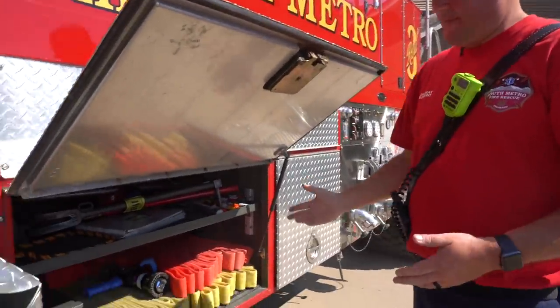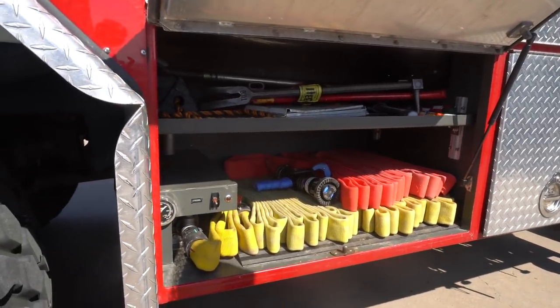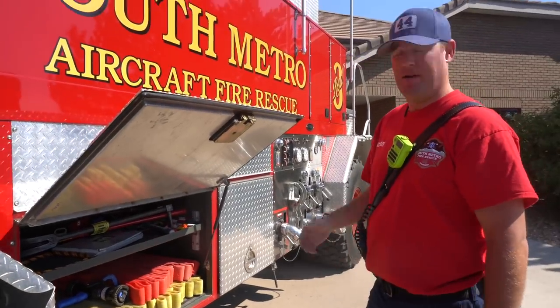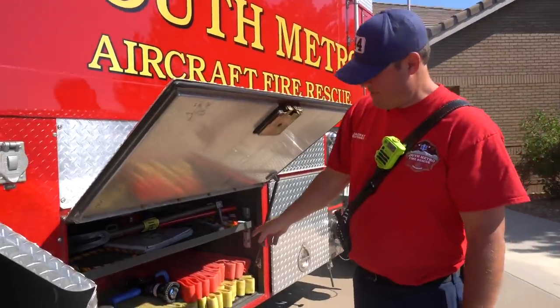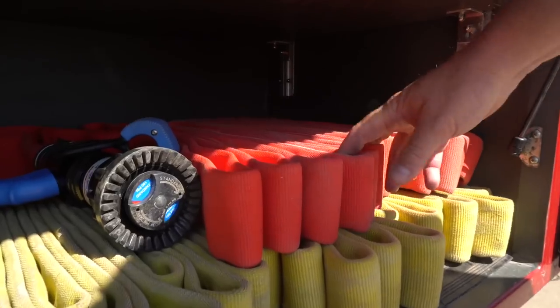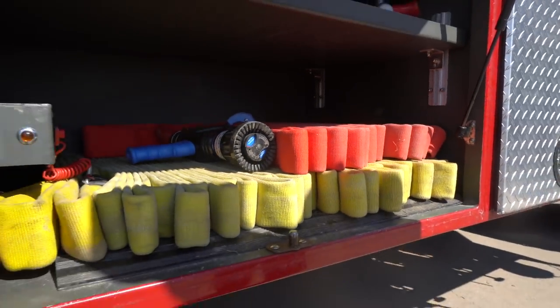And this is just some basic tools that we would need at the airport. You're not going to see a whole lot of equipment on here just because it's very dedicated for the airport and for response to aircraft rescue. But we have a 150-foot pre-connect. It's a 1¾-inch line that we can quickly deploy off the side.